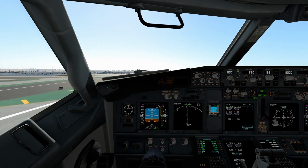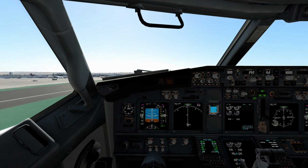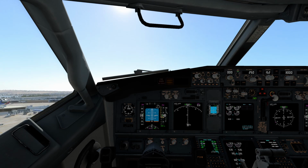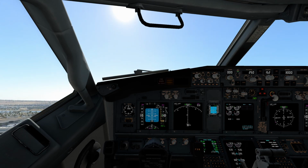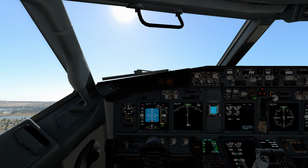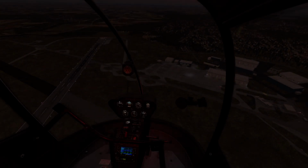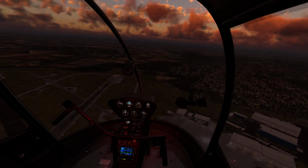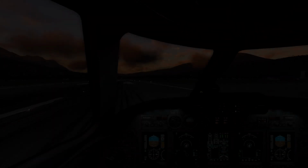I thought there were rumours about the Zibo 737 being instantly integrated into XP12, but that obviously hasn't happened. But it's still a nice aircraft nonetheless, and of course if you liked it on XP11 then you'll like it here. In terms of other aircraft, we've now got more helicopters, and to be fair, the R44 is really cool, I really do enjoy it, and of course we've got loads of general aviation aircraft as well, and a new Citation X private jet, which is also pretty cool.